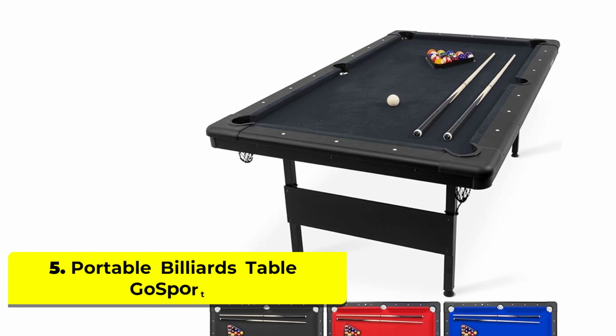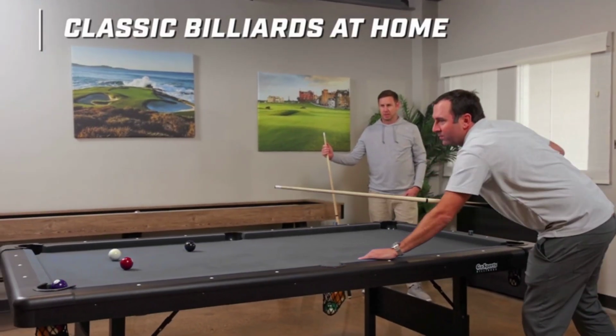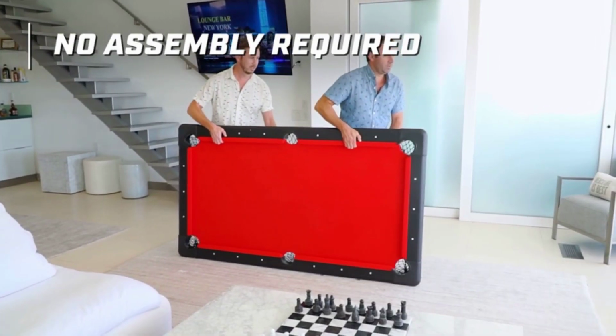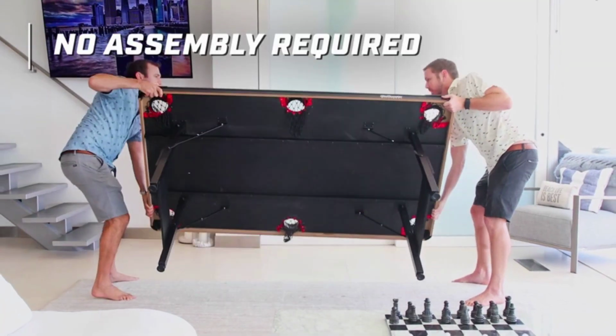Alright, let's dive into the GoSports portable billiards table. This mid-sized table is a real gem for anyone looking to bring the fun of billiards into their home without needing a dedicated game room. Its compact and portable design stands out.